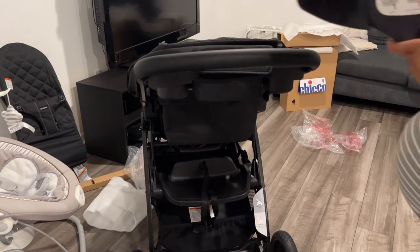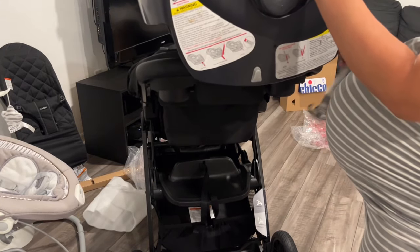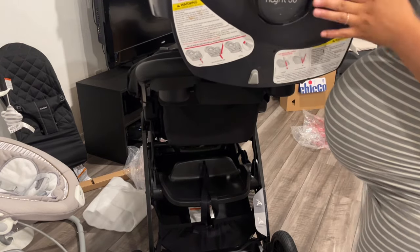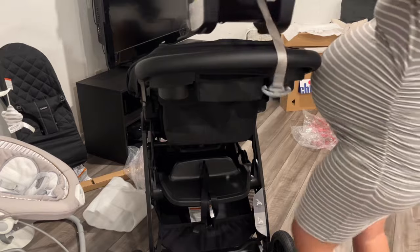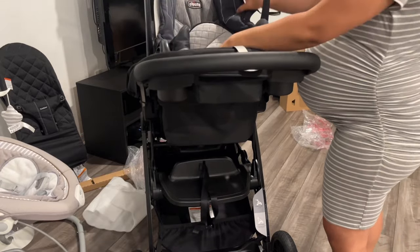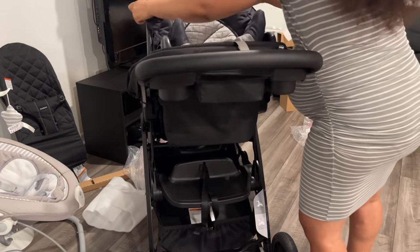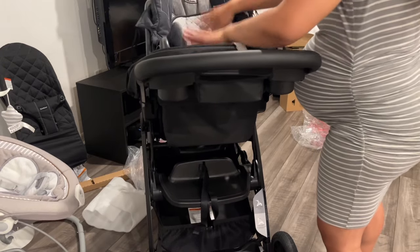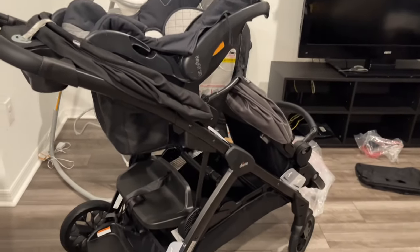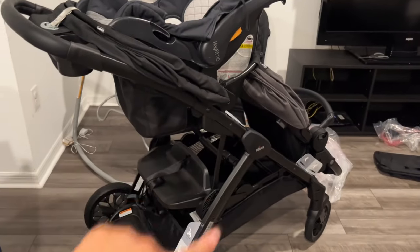So here's the car seat. You guys, I washed it so I have to add the fabric and everything in there. I have not done that yet, so don't mind all that, but I got the CHICCO Keyfit. So we're gonna see how this goes in here. It clicked right away. But we're gonna act like the baby's in here. This is what it looks like, car seat and the stroller seat right there.